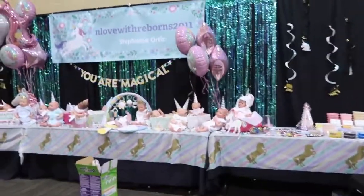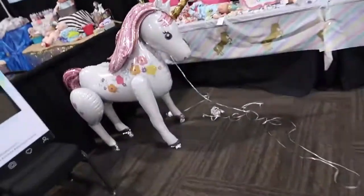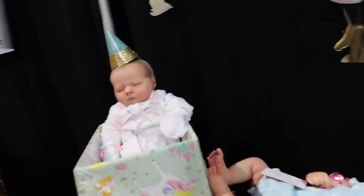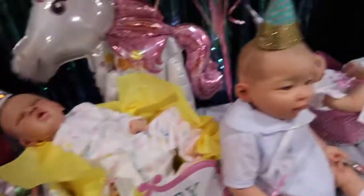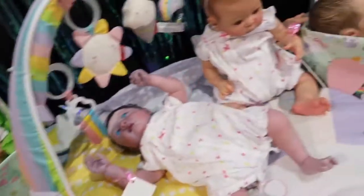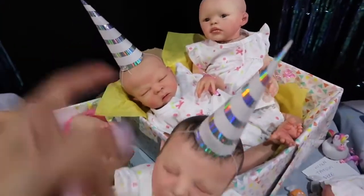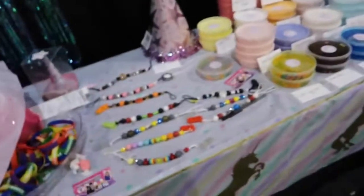Here's Stephanie's booth. I helped set this up yesterday. We have all kinds of fun things. Very cute babies. This one's a prototype. I like this one, little Cami Rose. And then the Rue is really cute, and the Chase. And then my favorite from her booth is this one, the little Toby. And the Sunny's really cute too, and Saskia. And then Tambry's selling pacifier clips and slime.